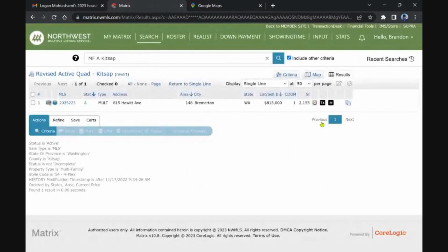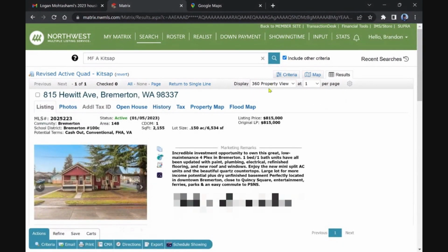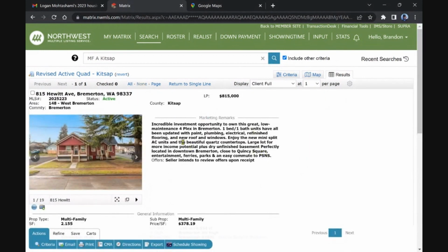That's a quad, a fourplex in Bremerton. I can tell you right now, $815 is a pretty good price. So it might be smaller, older. Fourplex, one bed, one bath units. Because if it was 2 bed, 1 baths, we'd probably see closer to $1 million.